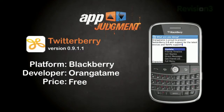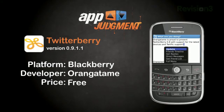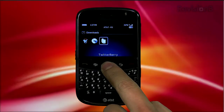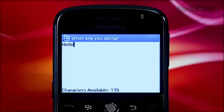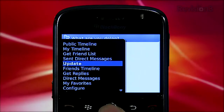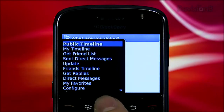Twitterberry, available at orangutan.com, is a free app that runs on a number of handsets, including the Bold, Curve, and the ever-popular Pearl. The first thing you'll notice when you run Twitterberry is the now familiar "What are you doing" screen, something synonymous with Twitter. Simply type in a message. When you're done, punch the menu button and select Update. In fact, you'll be seeing a lot of the menu button because every feature in Twitterberry is accessed with it.